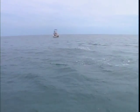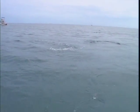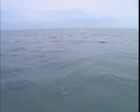Running all over the place. Looks so pretty when they jump. It's over here.